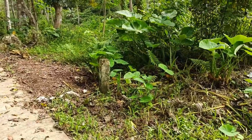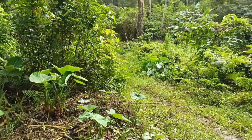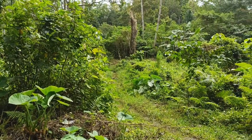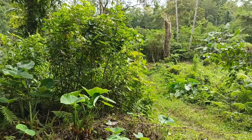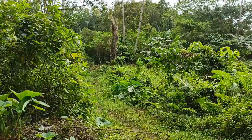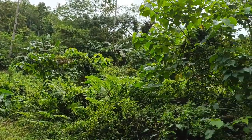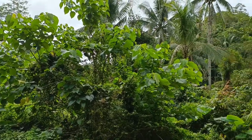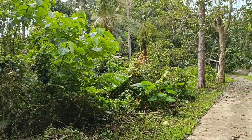So this is the boundary, guys, this one. So the property is here, this one. So the soil is very fertile. If you can see the plants, the trees, the coconut trees, you see that? So that is a part of the property. And also the coconut trees, the mahogany trees, and gmelina trees. Right?